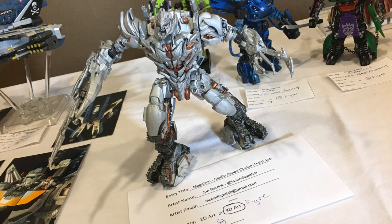This is my custom Studio Series Megatron that I've done a video on and talked about before, but I was happy to get it there. Got a lot of compliments on it, so that felt pretty good. Didn't win anything, but that's fine. Some of the other figures, though, were really impressive.